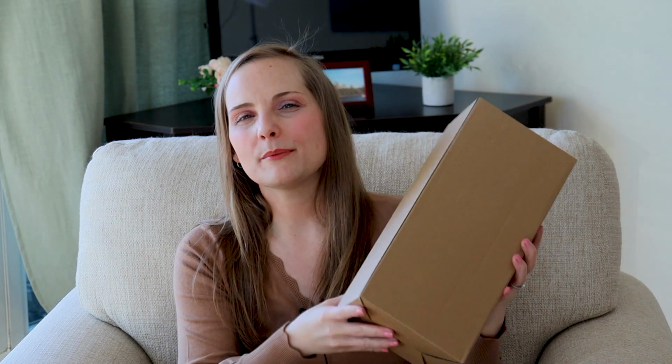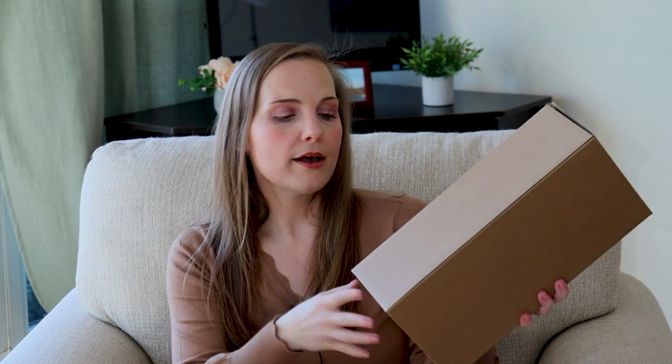I'm not concerned about it being counterfeit. You can kind of tell sometimes when you're buying things on Amazon, like where it's coming from. I have seen some counterfeit ones on there. Not really concerned with this one. So this is the shipping box that it came in. Full disclosure, I did open it just to make sure that it was actually what I ordered.